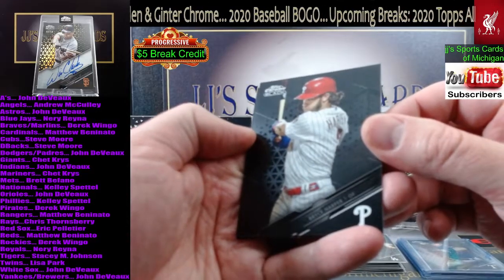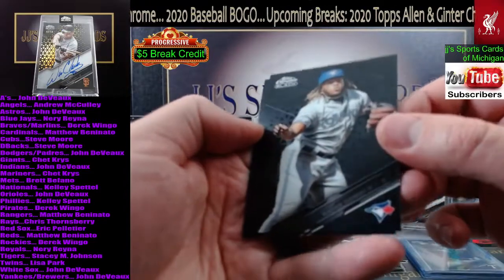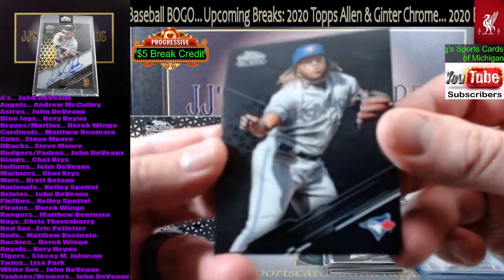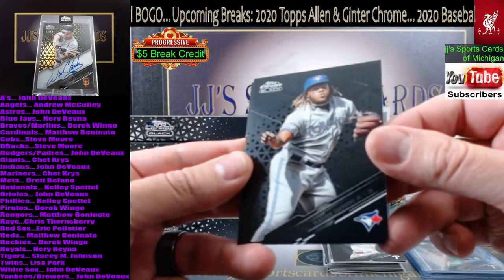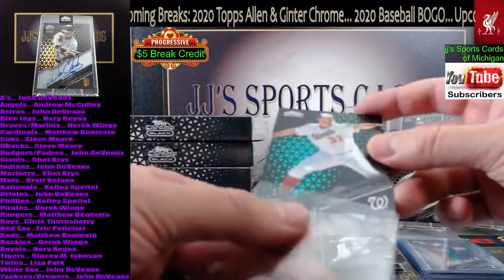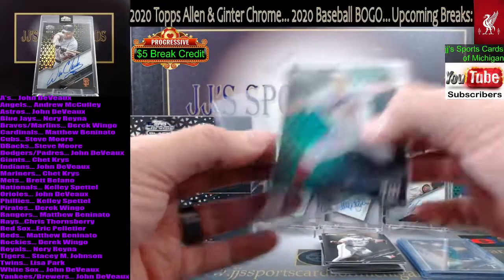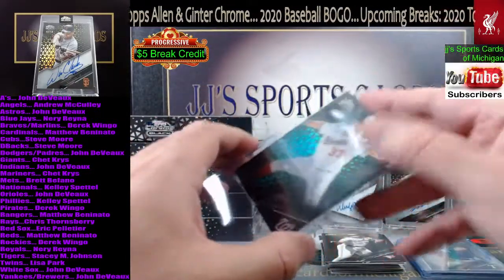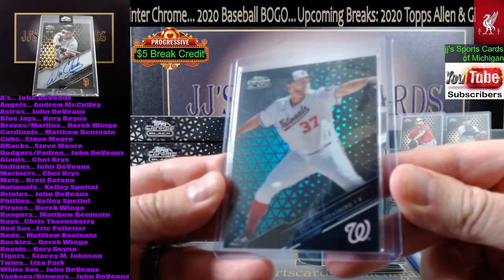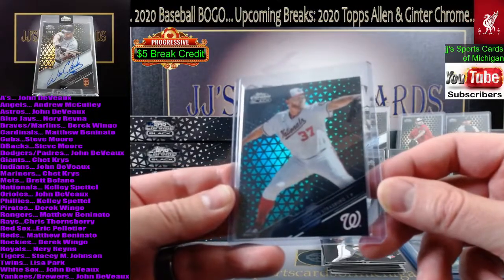Bryce Harper. Bryce Harper. And we've got Vlad Jr. And a green Strasburg going to go to the Nationals, out of 99. There's another one for you, Kelly. Scherzer to go with, or Strasburg to go with your 1-1 Scherzer.